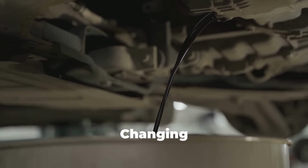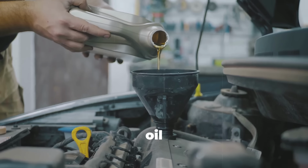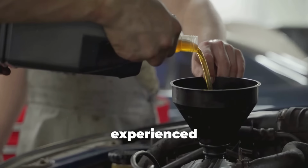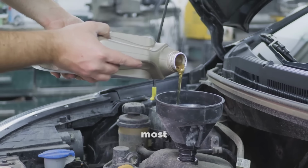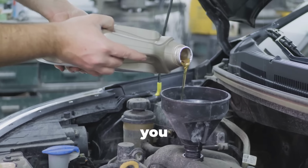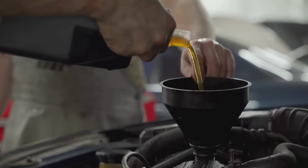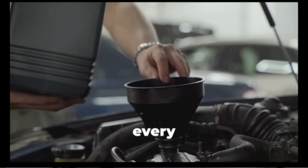3. Changing engine oil late. Diesel fuel may lubricate, but engine oil is your engine's lifeblood. When manufacturers recommend oil changes every 12,000 miles, experienced diesel owners know better. Frequent oil changes are the single most effective way to extend your diesel's life. I recommend that you change your oil every 5,000 miles. High-mileage drivers often cut those intervals in half for a reason. Contaminated oil becomes abrasive, accelerating internal wear with every mile.